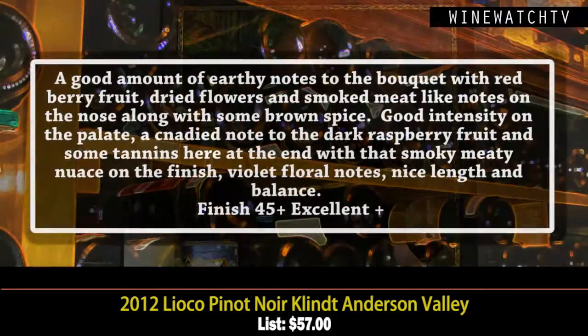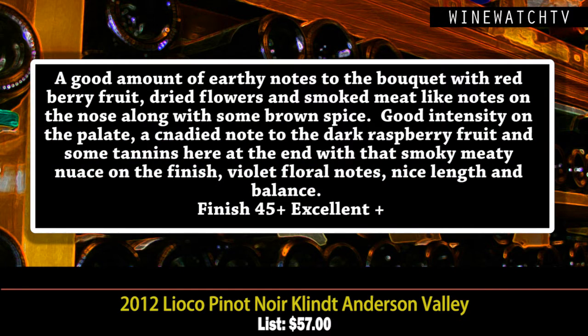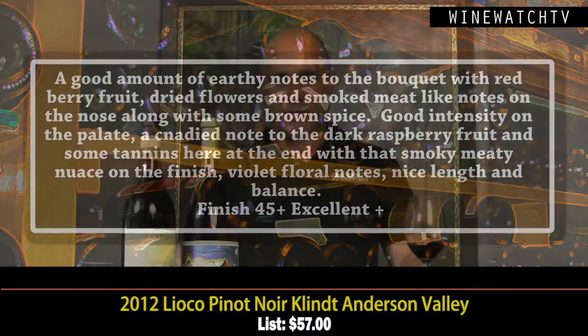A good amount of earthy notes to the bouquet here. Red cherry, berry fruit, dried flowers, smoked meaty notes, some brown spice. Good intensity on the palate. Kind of a candied note to the dark raspberry fruit. Some tannins here at the end and that smoky, meaty character. Violet floral notes. Nice length and balance. Excellent juice here. And it should be for almost $60.